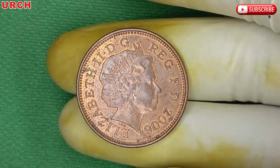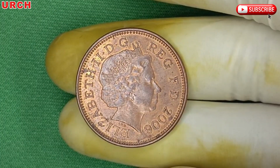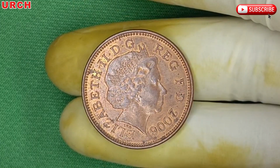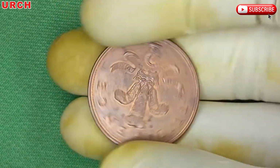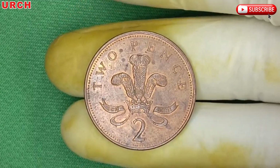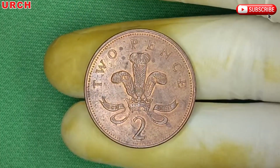For younger collectors, discovering the 2006 2p often becomes a gateway into the wider world of numismatics. It sparks curiosity about earlier designs, rare minting errors, commemorative issues, and the stories behind other denominations. In this way, the coin is not just a collectible but an educational tool, inspiring a new generation to preserve history through the study of money. It is a piece of living history, a miniature work of art, a rare survivor in pristine condition, and a legend in its own right.